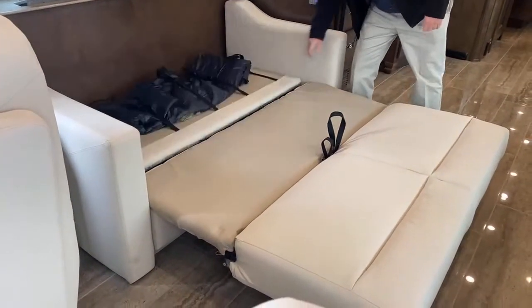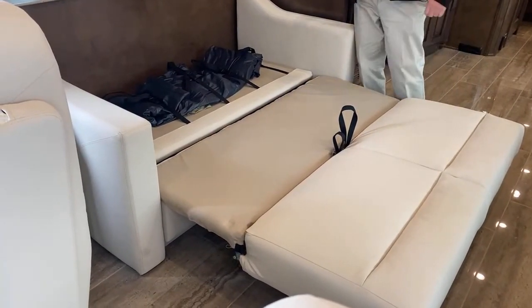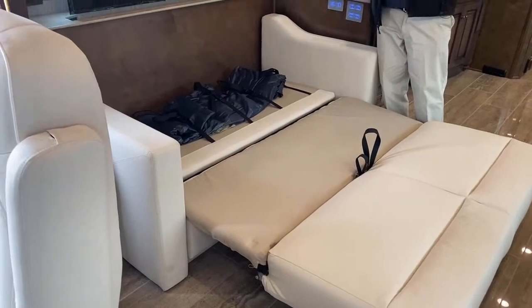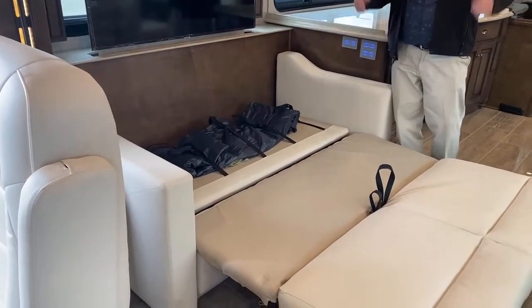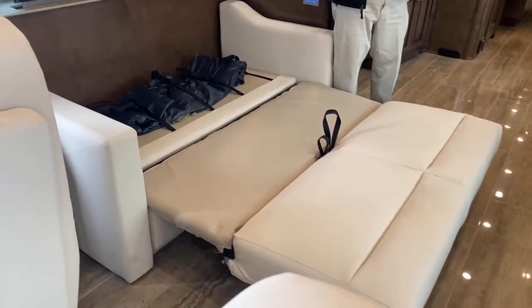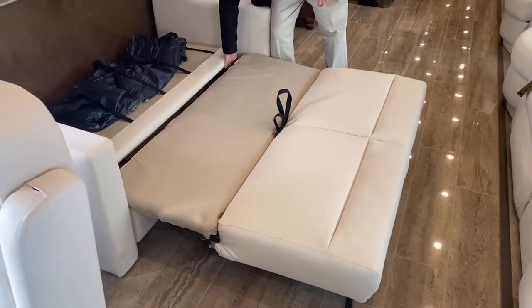Fold this down, and there's your air mattress. That's one powered by 110. There's a pump that pumps the air in and pumps it out. I like to pump it up all the way and then lay on it and let out a little bit of air at a time till you find just the right spot. But it's very fast and easy to set up.